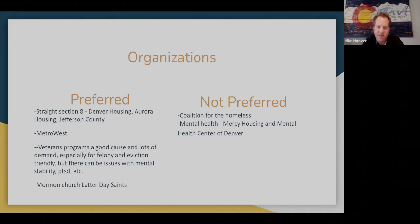The Mormon Church, the Latter-day Saints, they're awesome to work with. They typically will say, we're covering the rent for these people for however long. Maybe it's a year, maybe it's 2 years, maybe it's 6 months. They pay the deposit, they pay the rent, and then they also work as caseworkers. There's just a lot of empathy within that world. And so we've had a really good experience with them in terms of getting results if there are issues with the tenants, and then just longevity as well. So I'm a big fan.